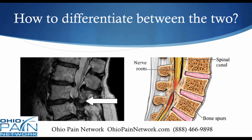So how do you differentiate between the two? Well, just looking at x-rays and imaging studies is not always going to be exceptionally helpful. For instance, here on an MRI, you can see that there's significant pinching in this area. Here it's wide open, here it's pretty open, but here there's disc coming back and there's overgrowth of soft tissue and bone going forward, and it's pinching it a lot. And you can see on this cartoon how that happens.